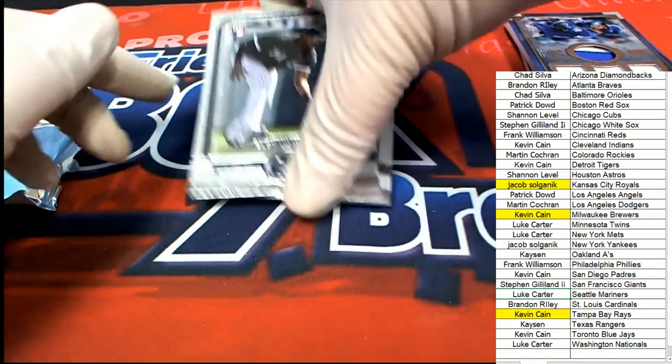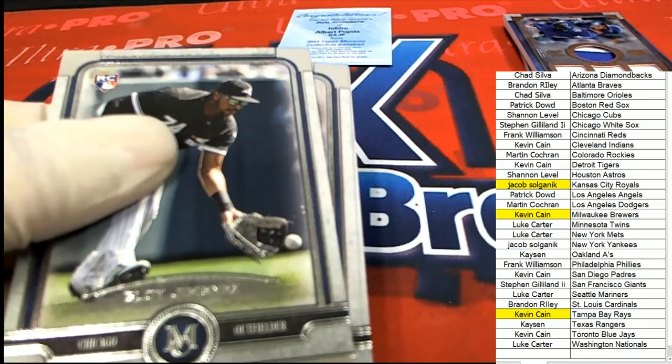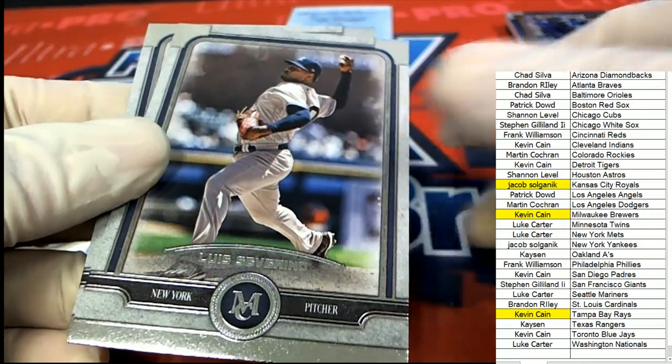Nice rookie here to have it come out of Museum. And it's certainly been a very fine box break of Museum Baseball. Excellent. Some really nice things coming out.